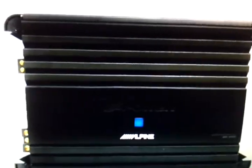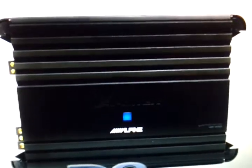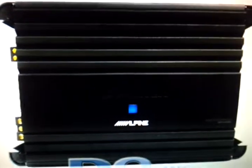I owned this amp at one point in time. This is the one that managed to cook a Pioneer Premier competition subwoofer.